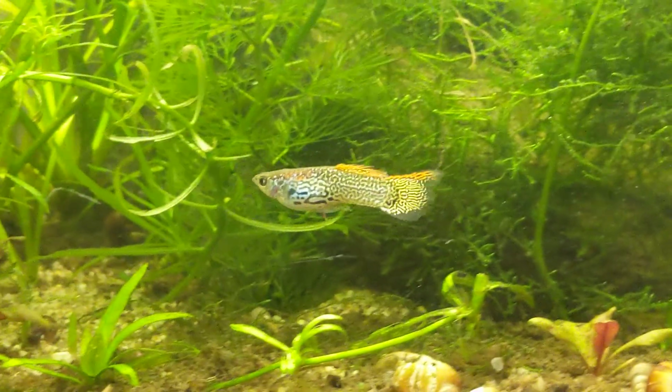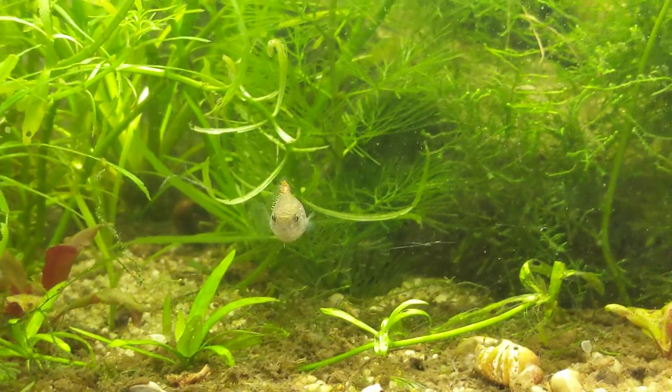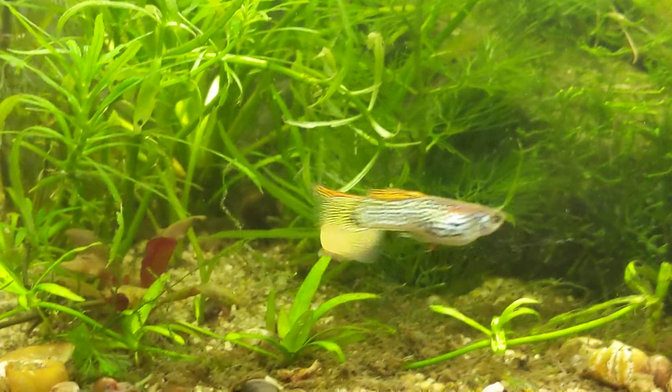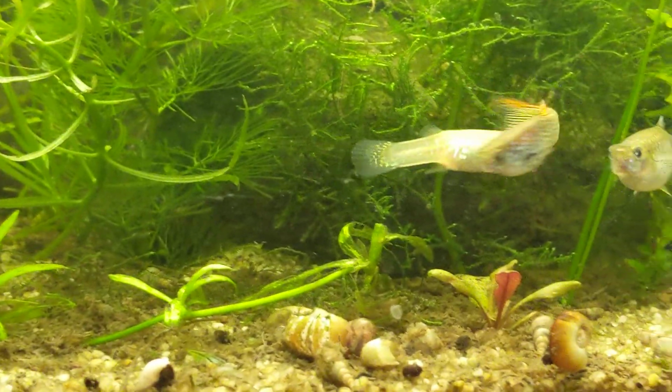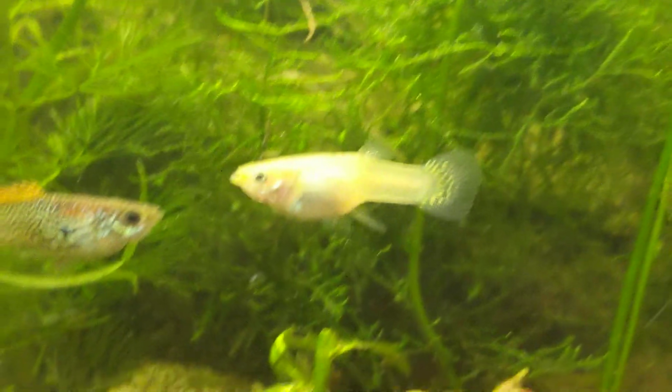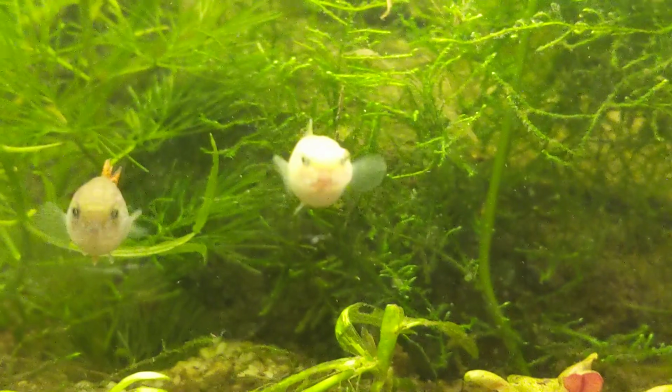So that dude, who's awesome, and I've had several generations of these guys, I just didn't realize he was in there. So the fish next to him is another male. That's a younger one that hasn't colored up yet. So this is, I love this stage of this fish.